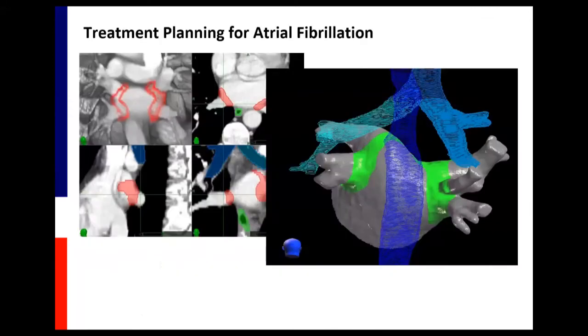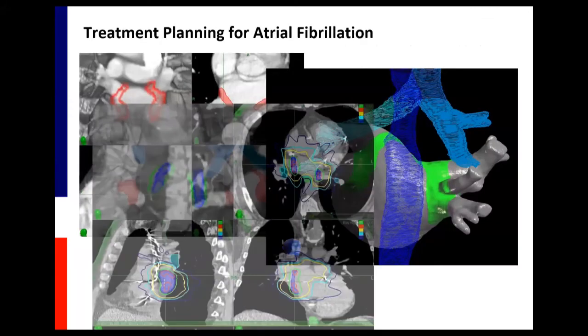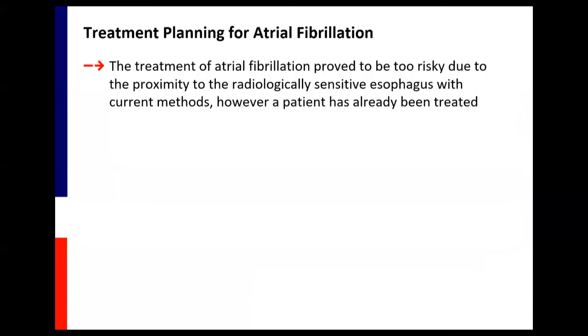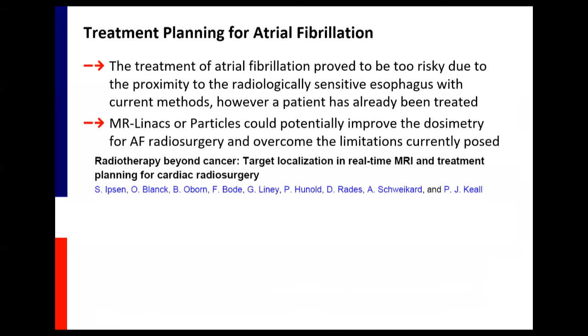So treatment plan for AFib, we've published a number of patients. A number of publications now, and atrial fibrillation is really tricky to treat with 30 gray or higher right next to the esophagus. This is probably not going to be a very safe or effective procedure in the future. There are some treatments, but the results are very limited. So it has been proven as very risky, very tricky to treat.